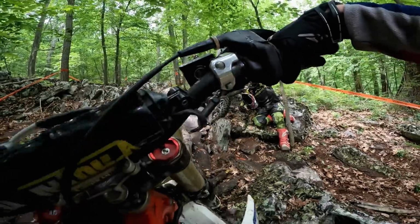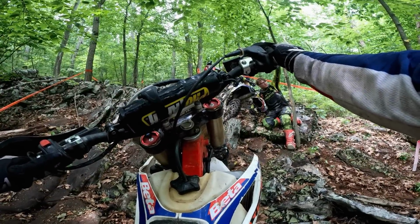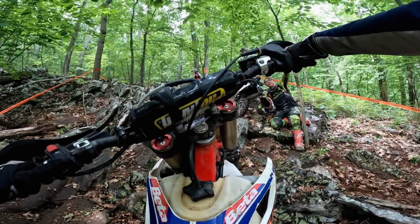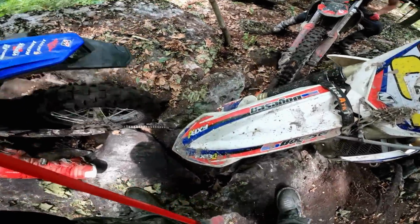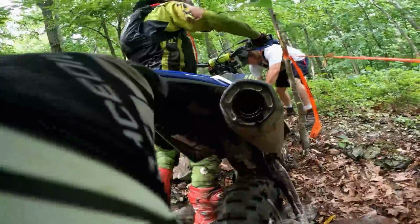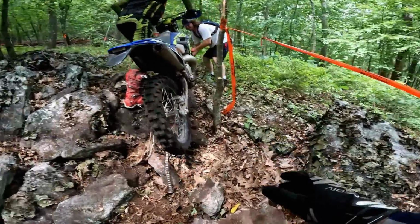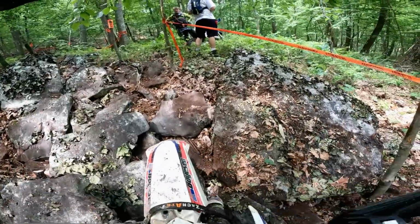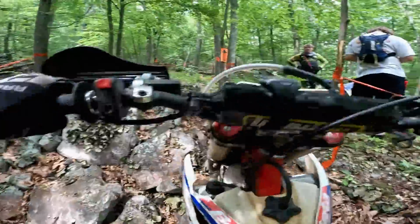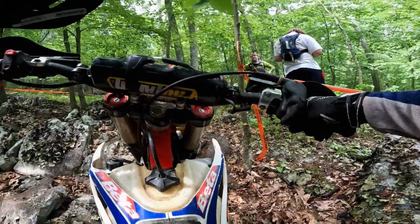Hour and 10 minutes. Is there another checkpoint? There's 2 more checkpoints. All right, I gotta get to that. So Tanner, who broke his clutch back there, got it fixed, and now his chain broke. Tough luck, man. That sucks. So there's 2 more checkpoints. I'm like, I gotta get to this next one because I went all this way. I better hit a checkpoint.